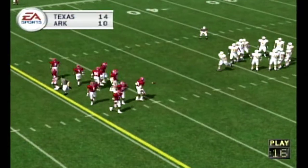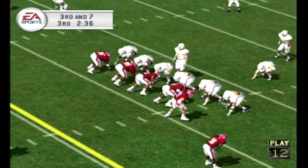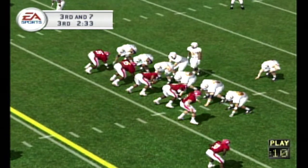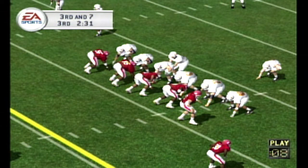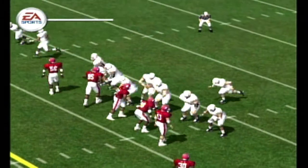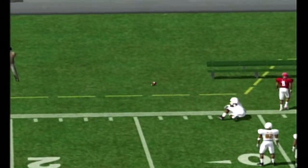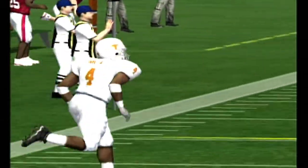Third and 7 coming up here. This is the 7th play of this drive. Arkansas lines up in a dime defense here. Drops back to pass. He throws it. And he can't make the catch. The wideout unable to catch that pass.